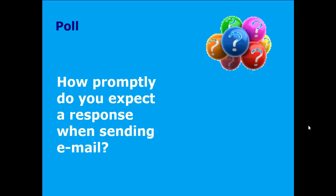I'll just capture that. Yes, and most of us saying same day. Very few people are expecting an immediate response when they send an email. A very small percentage do expect within 2 to 4 hours. That's around a third of people, but 2/3 of people are happy to wait same day or up to 24 hours for a response, and that is regarded as the standard business practice, is that you'll get a response within 24 hours as a maximum.